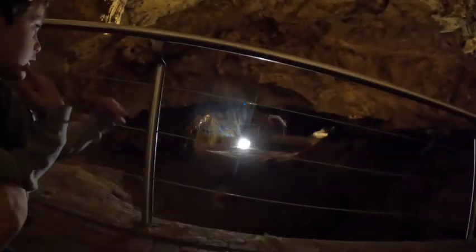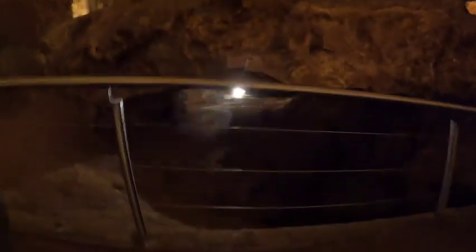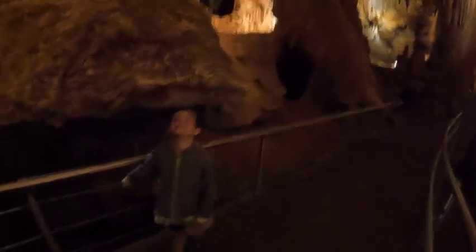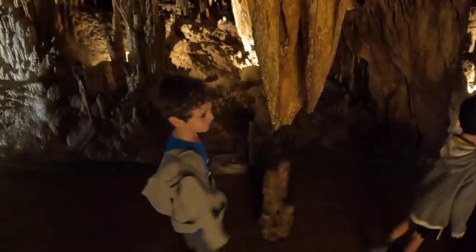It looks like a monster. Does it look like Mothman? Yeah. It's like a monster sticking its head out of a rock. Looks like Huggy Wuggy. Yeah, it kind of looks like Huggy Wuggy.